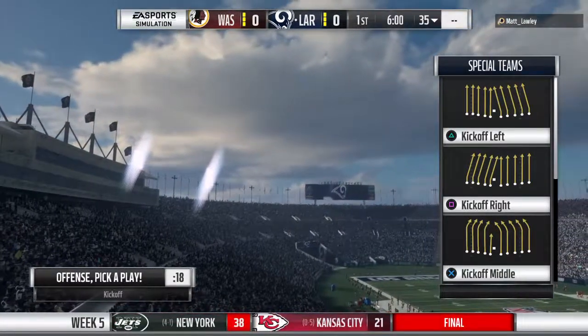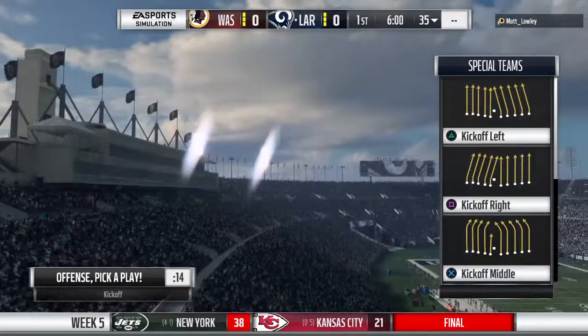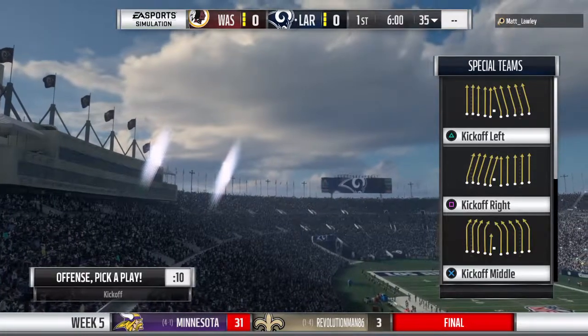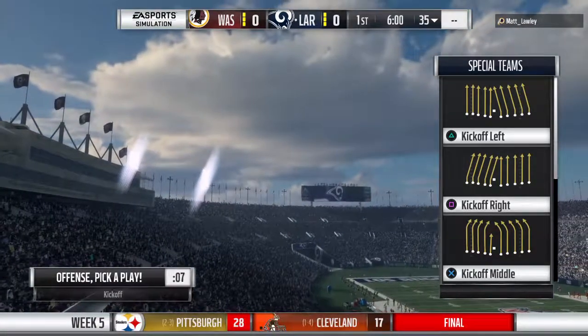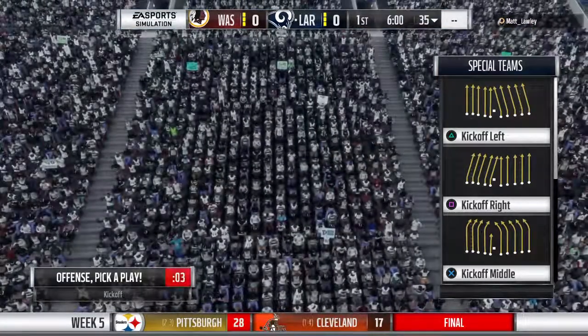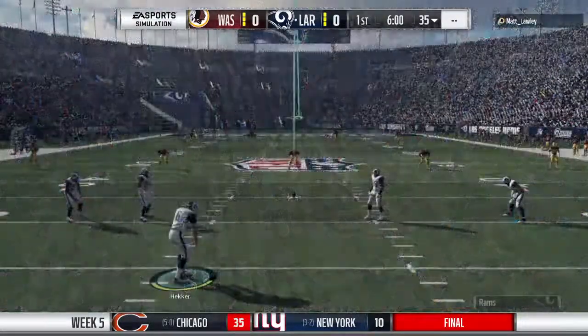It's our exclusive coverage of the National Football League on EA Sports. The scene a few moments ago, here it is. It's unlike any other in sport as both teams made their way out of the tunnel. These folks are fired up as their guys are ready to do battle between the Washington Redskins and the Los Angeles Rams.